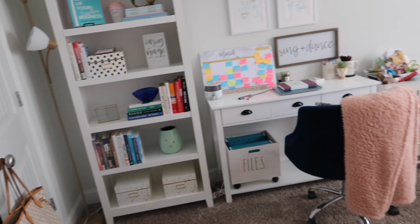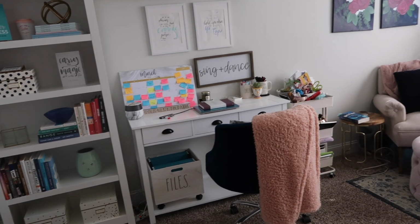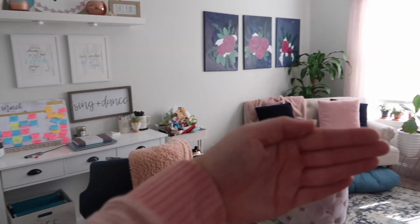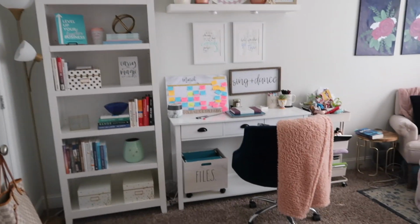Really glad I got this bookshelf. My husband was like, "Now you should put one right here." I was like, then I feel like it might be a little too crowded, and also I don't have that many books. I guess it could work if I moved the couch a little bit more over. I don't know. For now, I'm content. We're gonna leave it here.